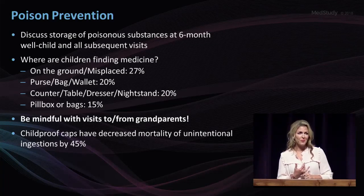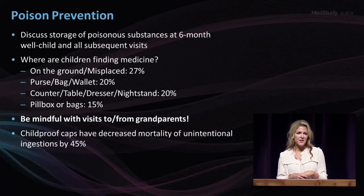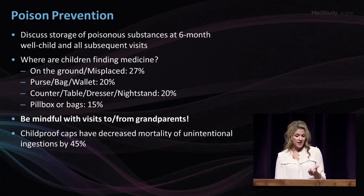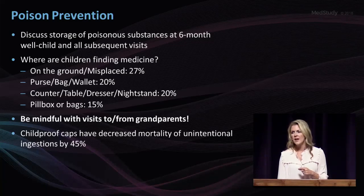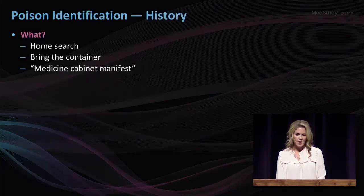Be particularly mindful when grandparents come to visit or when the kids go to grandparents' house. Grandparents get a little bit out of the practice of kid-proofing their house, and so they tend to leave these lying around more often, and so we tend to see a lot of these come in when grandparents have been visiting. Child-proofing caps have actually decreased the mortality of unintentional ingestions by 45%, so that's a great example of how advocacy has positively affected these kids' lives.